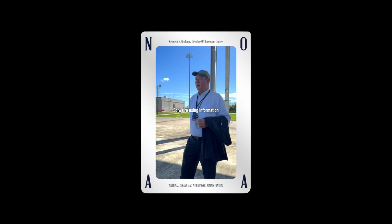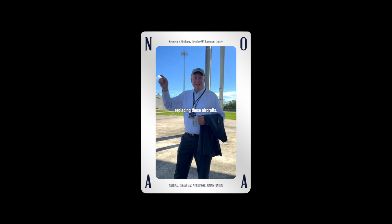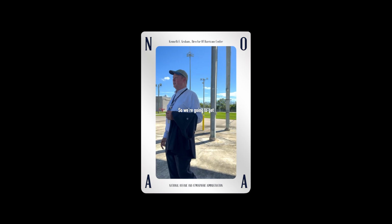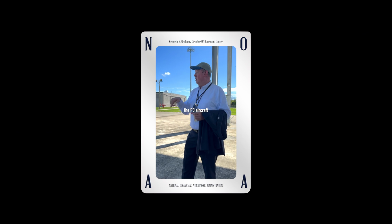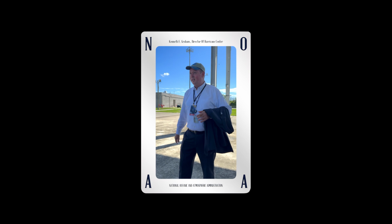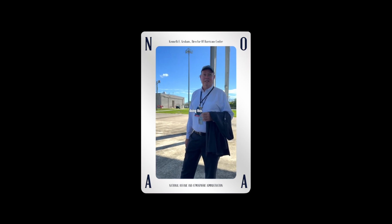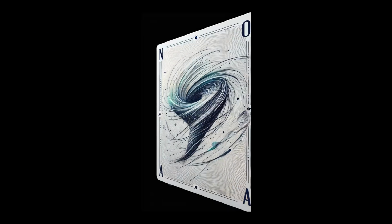We use the information so much, and I don't know if they told you, we're going to be replacing these aircraft. We're going to get a G550 in addition to this one, and then we're looking at the P3 aircraft, the ones that go in. We'll be replacing those with C-130s, the same ones that the Air Force has. Pretty excited about doing this, but we can't do it without the aircraft. Real heroes that go through the storms.